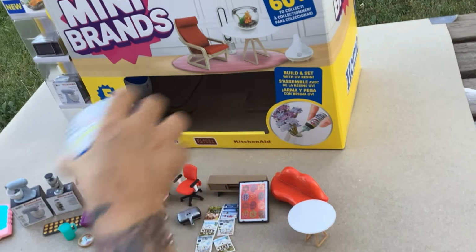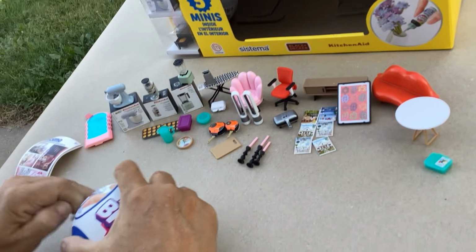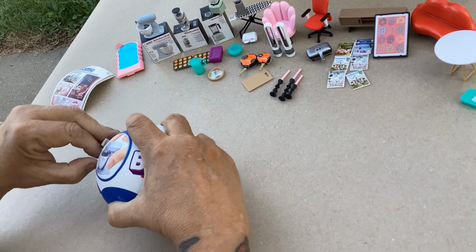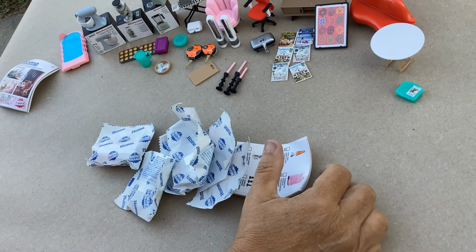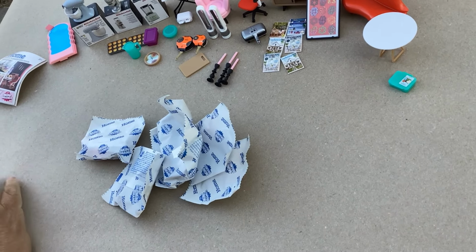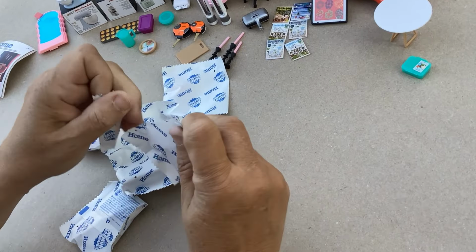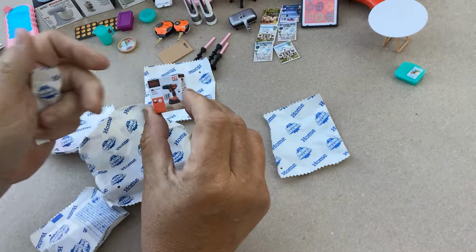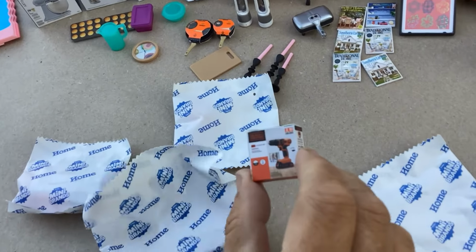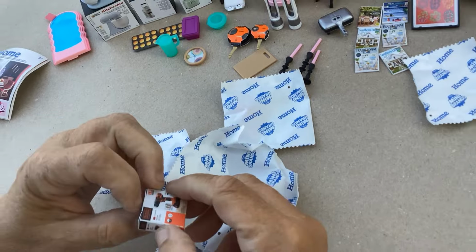So, I'm reaching in. I don't want to run out of these balls. They're so fun to open. So, I'm just opening the next one. And once again, I've got my 5 little packs inside of it. And I'm going ahead, and my first item is a Black and Decker hand drill. It's a cordless drill, you guys. Wait till you see how cute this is.